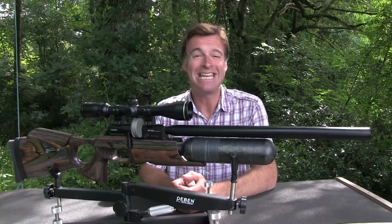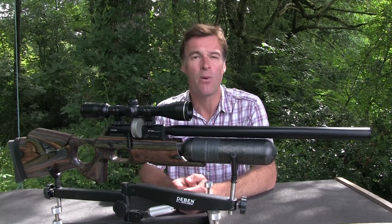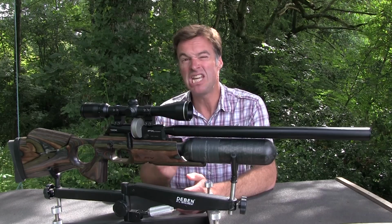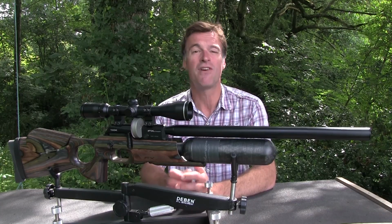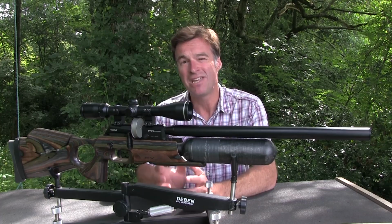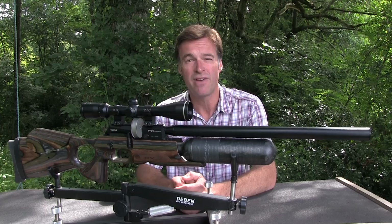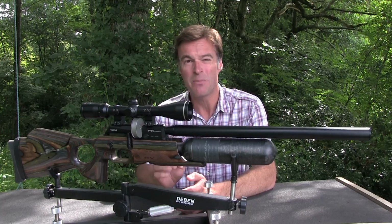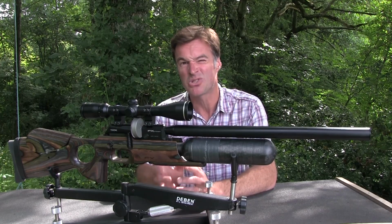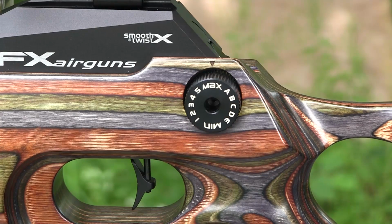That regulated action also delivers very consistent shooting with no power curve. There are some serious power options up to over 80 foot-pounds, but this model is churning out 11.5 foot-pounds on its full power setting. Shot-to-shot variation is just 4 feet per second over a 10-shot string. And there's even an adjustable power dial so you can tweak output, which should be very handy on high-powered models.